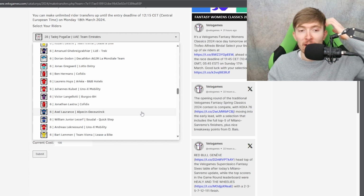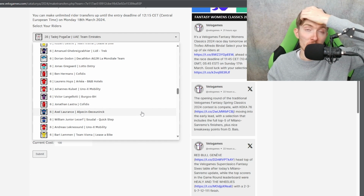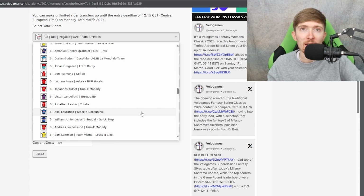Axel Laurence, as I mentioned, very good for stage 1. But is he going to do well on the kind of flat sprints? I don't know. I'd favour Boven for those. So that's a little bit tricky.